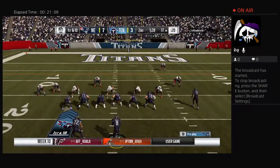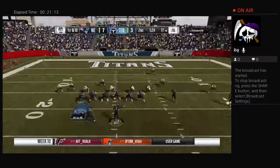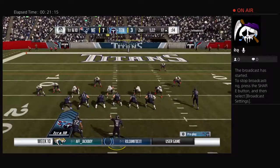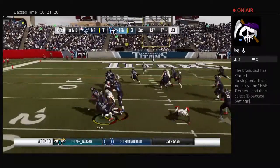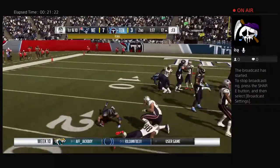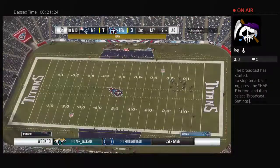No, it's got its uses, dude. Red zone. Anytime someone's usering on your shit, high pass it, because it won't give them the animation to lurk you. Oh god. Go. Thank you. That's a face mask. Derrick Henry's a fucking glitch.